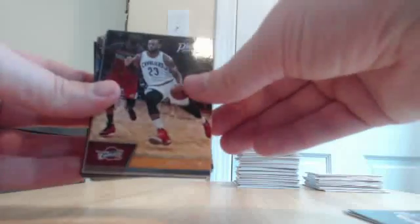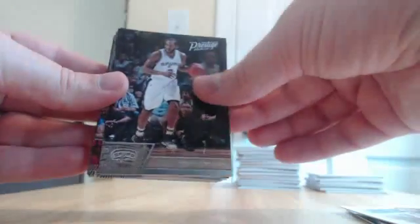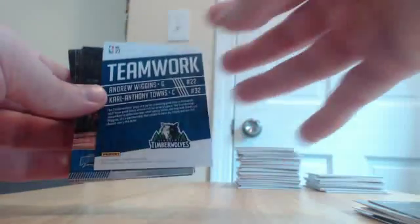Then we have base. LeBron base. Have a Damian Jones rookie for the Warriors. Base rookie. Have a Heroes insert for the Knicks of Rose. Base Kawhi, Wiggins, Butler. Have a Zubac, rookie for the Lakers. We have a teamwork, Karl-Anthony Towns and Andrew Wiggins. Two number one picks. Base.